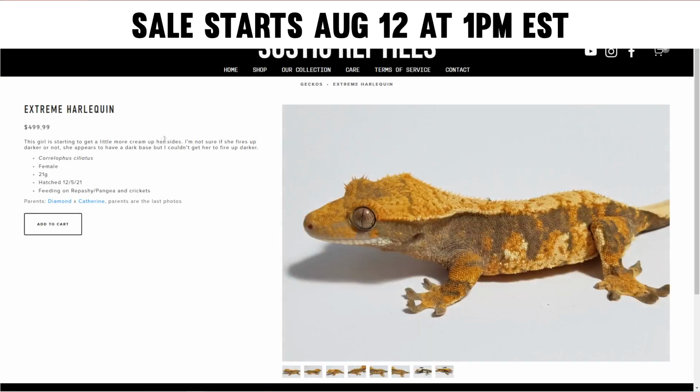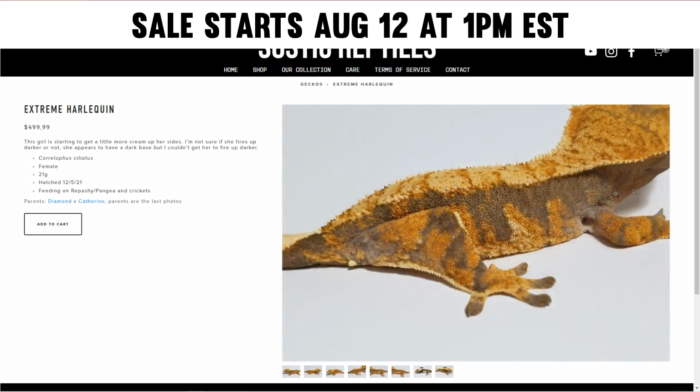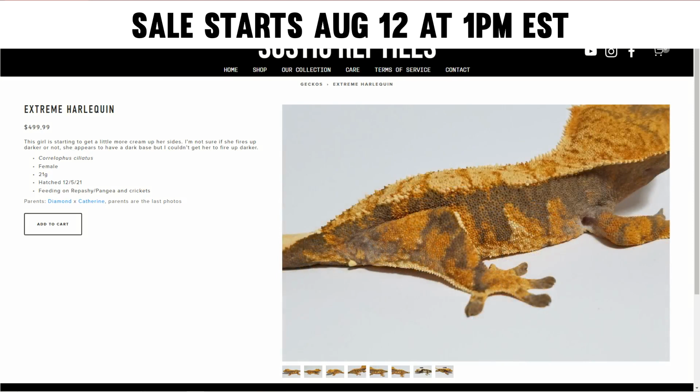Moving on to a juvenile female here from a different pairing. This is from Diamond and Catherine here. This one might have a dark base, but I couldn't get her to fire up any darker than this, so it's kind of hard to say. But she's got a very nice bright orange color to her. Little cream starting to come in. She's only 21 grams, so it probably will develop a little bit more later on in the future.